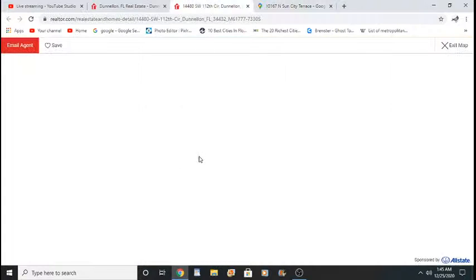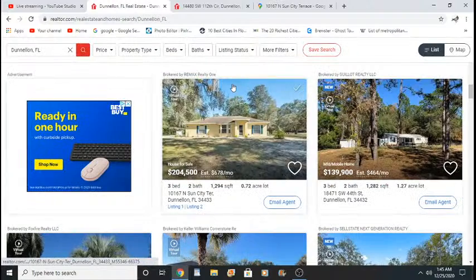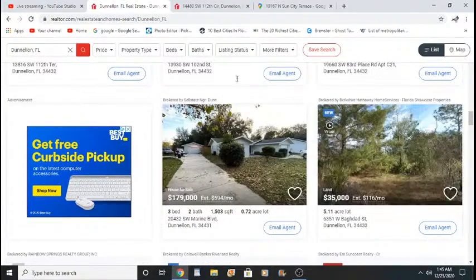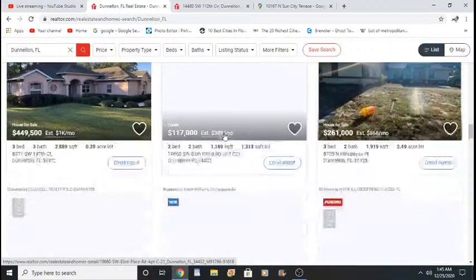Okay. That's not bad at all. Yeah, you can get a nice deal in Dunnellon still. You can still get a fairly good deal on some of these houses.